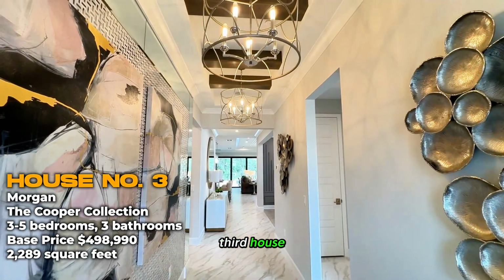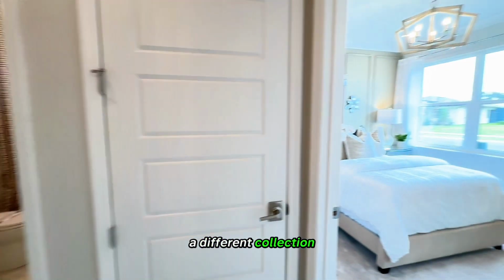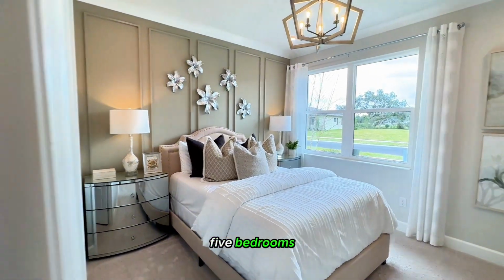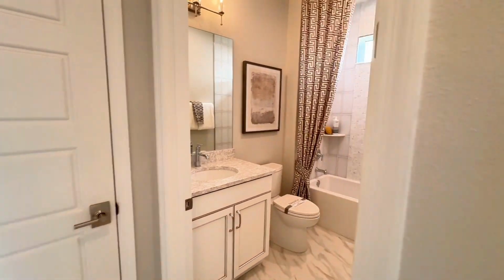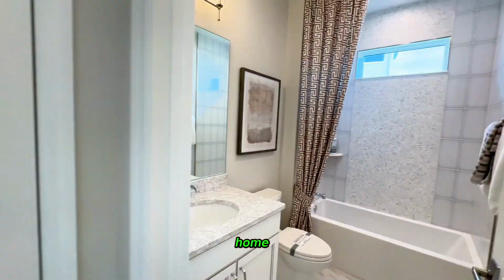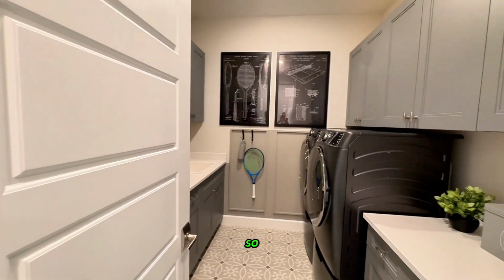So here's our third house. This one's called Morgan, and it's from the Cooper collection, so this is a different collection. This collection has between 3 and 5 bedrooms, 3 bathrooms, and it's a bit of a smaller home, and the base price is $498,990.